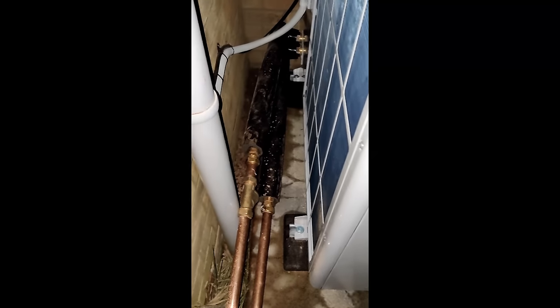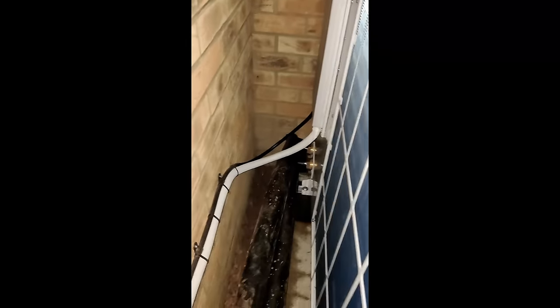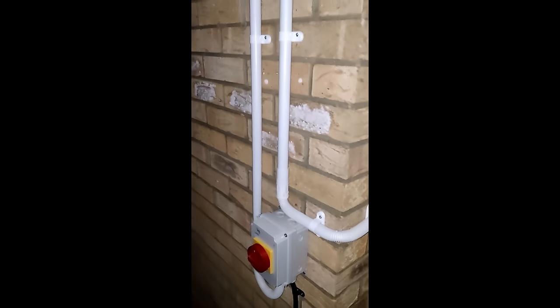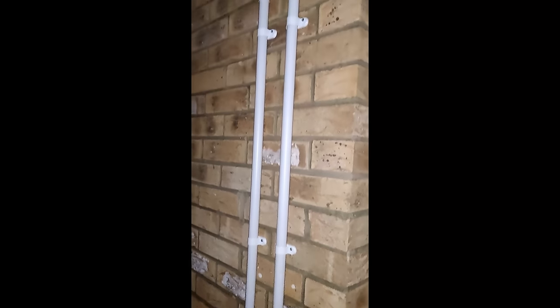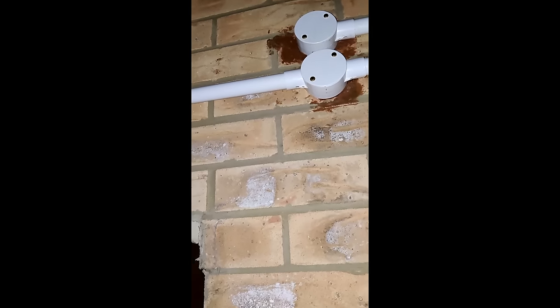No more plumbing has happened at the heat pump end, but the electrician's been busy. We've got two cables there, one is for the power and one is for the data, and they come around here, clamped up, and then they run all the way along, and then you see the data is going straight in there where the controller's going to be, and power runs all the way up to the front there.